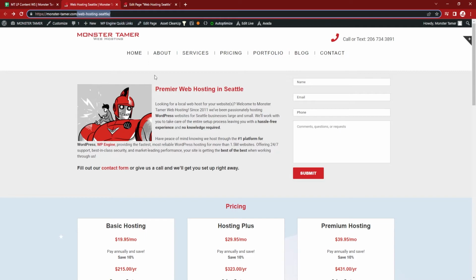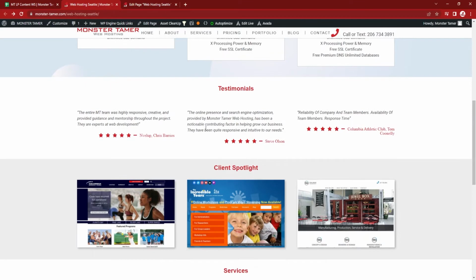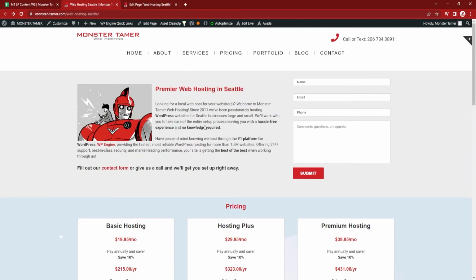And then you'll also want to drop the keyword into the content a few times, just organically so that it makes sense. It can't be spammy, but you do want to find it in the body text. Wherever possible, drop in the keyword, and Google will pick up on that and see this is what you're trying to rank for. For example, you'll see the term web host thrown in a few times in the writing here, and we say Seattle once here.